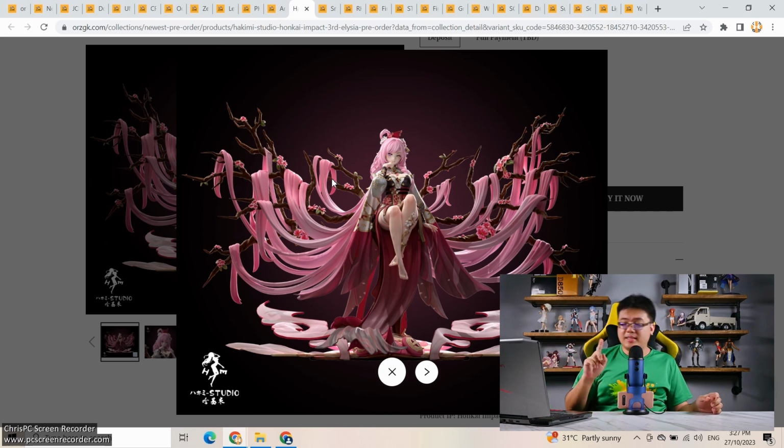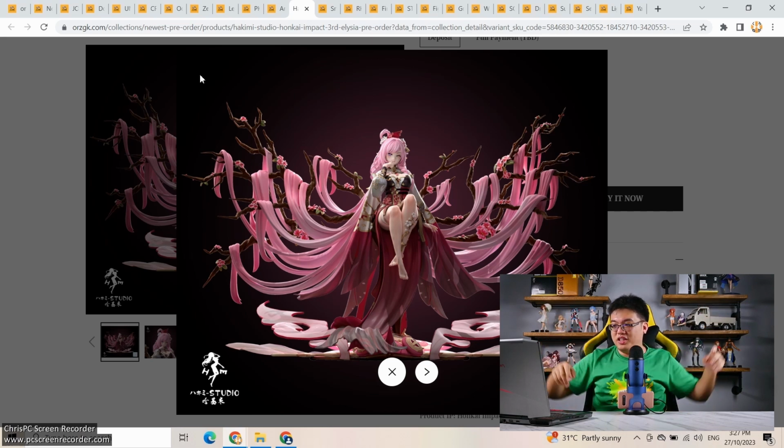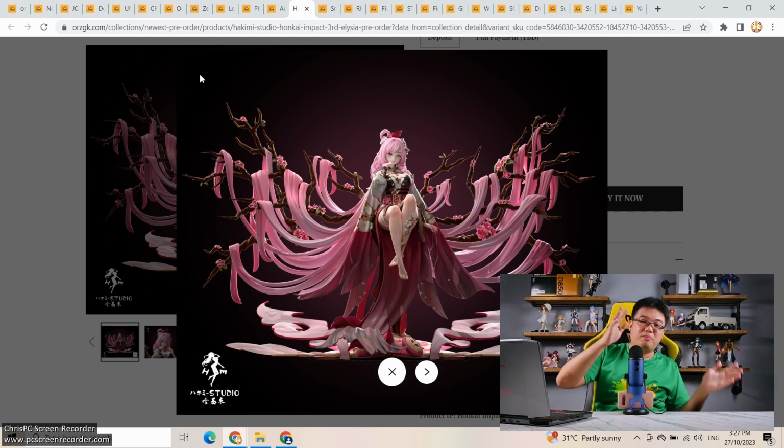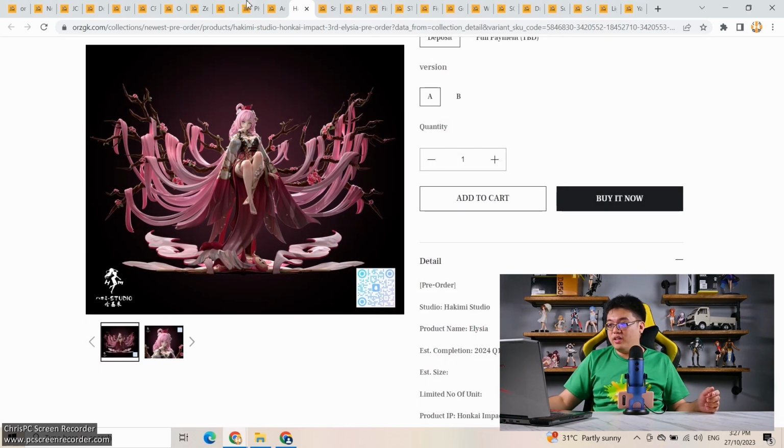I think it is a CGI render with this one. Now, let's hope that this thing does not break when it is being shipped to you. I am already really afraid and scared. Yeah, really scared when I see all those hair strands hanging on the tree branches, and this thing is supposed to travel half around the planet to your doorstep, you know? Anything can happen. This is a very ambitious looking figure.